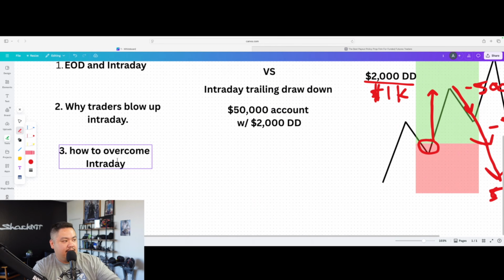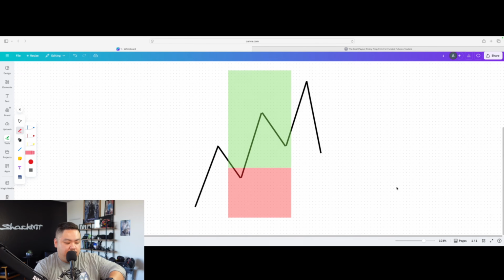Okay, and lastly, how do we overcome the intraday trailing drawdown? All right, I'm going to keep this super simple for you on how to not blow up your funded accounts that have intraday trailing drawdowns. So this is TP, this is SL, this is SL, and this is your entry. When you enter this trade, it's going to suck for a little bit, but only do it for that intraday trailing drawdown buffer. You enter a trade and it goes against you, it's whatever. It's part of the game, right?